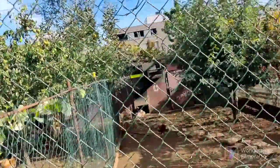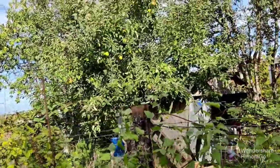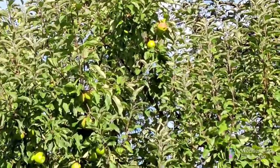And these are some pear trees. Look at that. And these are big apples, no? Big green apples. Because these apples are private, so they are also well cared for. It's a farm.